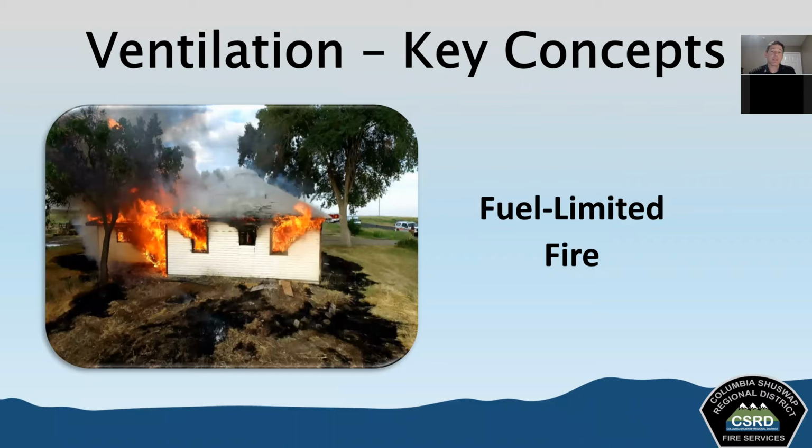If you look at this house right now, all the windows are broken, everything's on fire, it's starting to come out, it's definitely got all the oxygen it needs. Eventually, it's going to consume all of that fuel, everything inside the house and every building component of that house, and now it has nothing left that it can burn. So I just wanted to show you fuel limited as opposed to vent limited. But when we're talking about our dangers, the vent limited fire is the one that's actually going to end up causing us more problems, right?